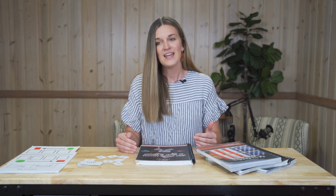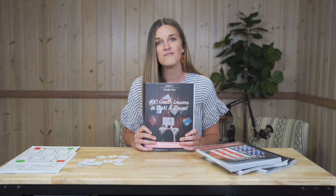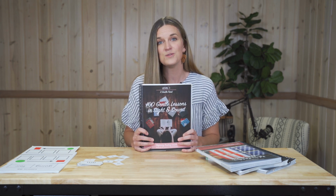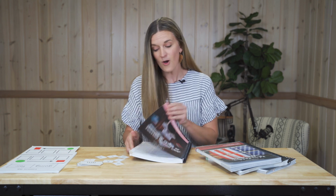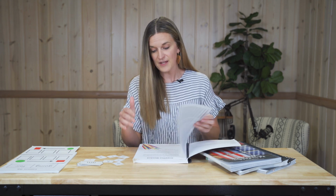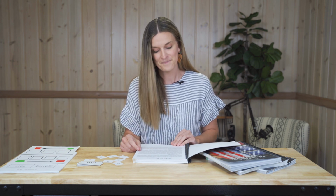But as you're approaching that 6-year-old mark, you need to be a little more diligent in now teaching them formally how to read. And so 100 Gentle Lessons gives you a very Charlotte Mason approach to reading lessons. So I'm going to read to you an excerpt from Home Education. It's actually found in the beginning of this book. It's quite lengthy, but I'm going to read you a paragraph of that.